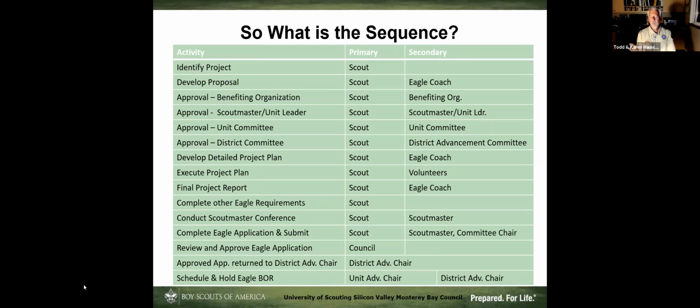And probably the best example, we can't do that now in COVID times, but there'll be like a pizza night at Round Table, or there'll be Mountain Mike's Pizza, and you'll do a fundraising event there. Those types of things, where it's kind of outside the typical folks that are focusing on that scout.